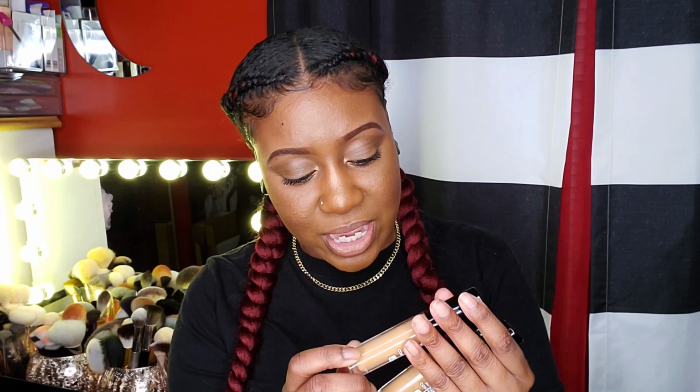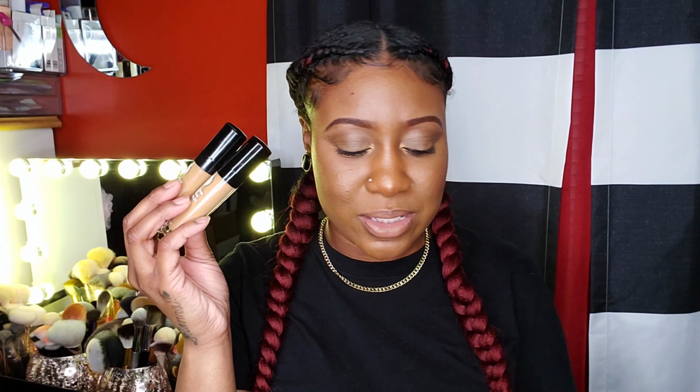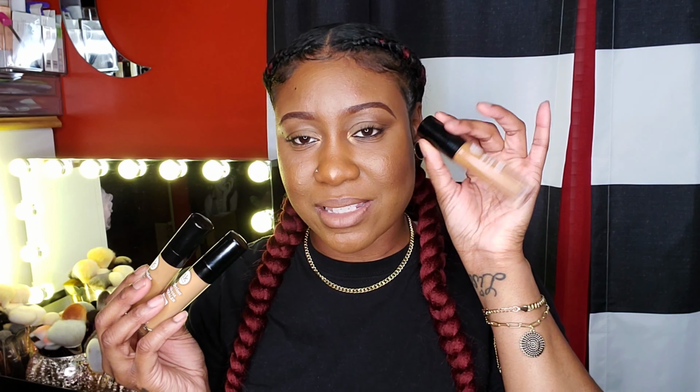But and then this is in the color Plum. It's just like a deep plum color. So next I have the Nicka K Perfection multi-use concealers, and it's supposed to be super coverage. I have the shades Cinnamon, Camel, and Sienna. I can wear all three of these shades. Like these two I use to highlight, and this one I use as a concealer.